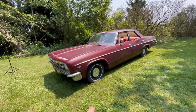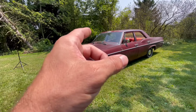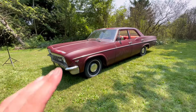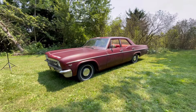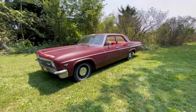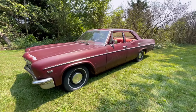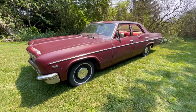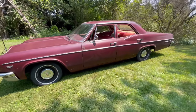When I was searching, I really tried to find a wagon version of this car, but I could not find one. I was really hoping I would score a wagon, so I settled for this. But I have seen wagons here and there pop up, as it always happens on Marketplace. You buy the car that you buy, and then something better always comes along. So yeah, you know how that goes. But I'm all right with this.